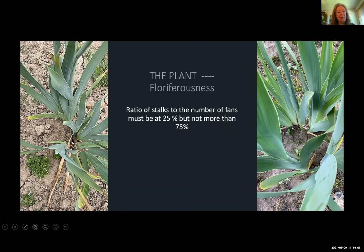We have a bloom stalk here, and with that bloom stalk, we have 1, 2, 3, 4, 5 fans. And we also have another bloom stalk over here. So we've got 2 bloom stalks over 5 fans. Now that's between 25% and 75%, so that's okay.